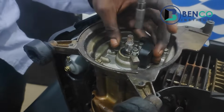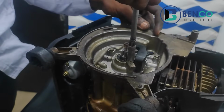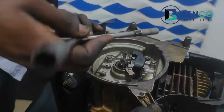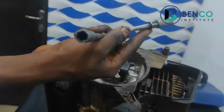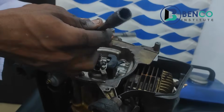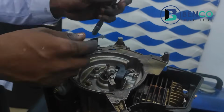Okay, if you notice carefully, you will notice I've been using one particular tool set to fix the generator, and this is it. I'm using the 3-way spanner. Why do I prefer the 3-way spanner? Because it basically has the sizes we need to loosen generators. Just look at this now.